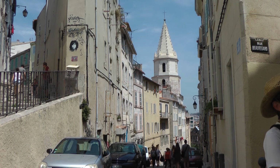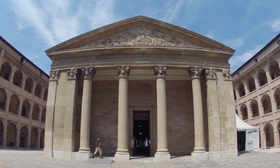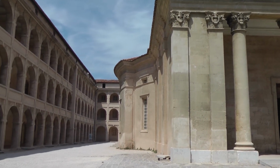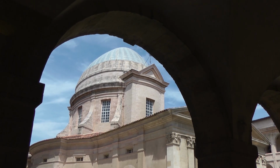We went into the Panier district, the old town, to see the Vieille Charité, a building constructed in the 1600s, originally to house the poor who were rounded up and locked up there as a workhouse. It is now a museum and cultural center. The building under the dome is the chapel.